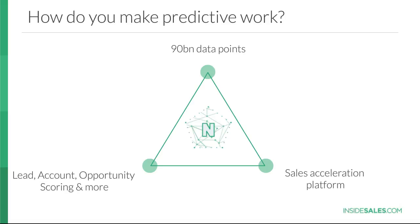We have a sales acceleration platform, though, that will take those scores and move them directly to a sales rep in a way that they can use them to act on those predictive insights right away. Now, those are the three key pillars or vertices of a predictive system. When we say predictive analytics, we are not just saying, hey, we have lots of data. Predictive analytics uses algorithms to help predict the future. When we say in the industry we have predictive sales tools, we're saying we have a way to take those predictive insights and deliver them directly to reps to have an impact on the ground in real time.